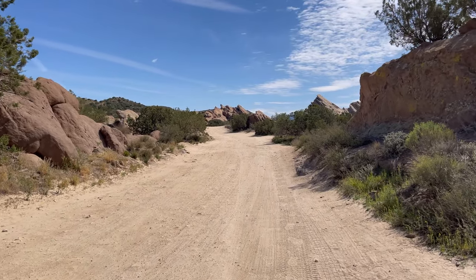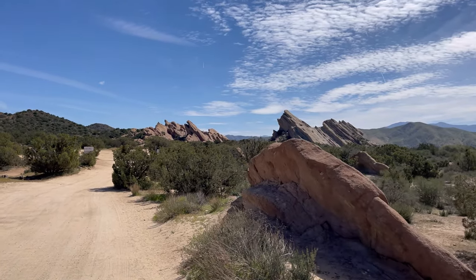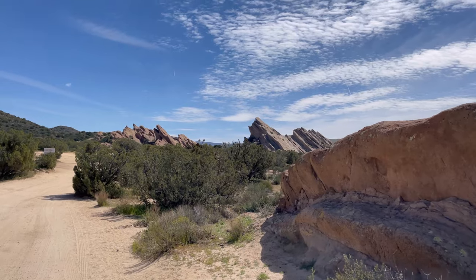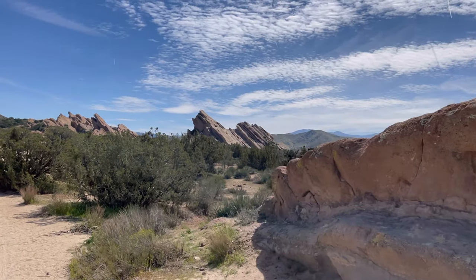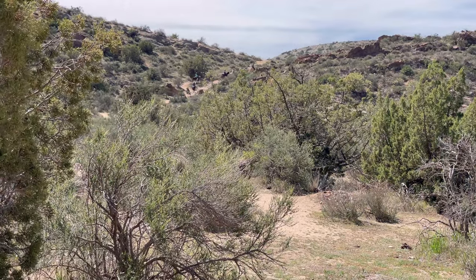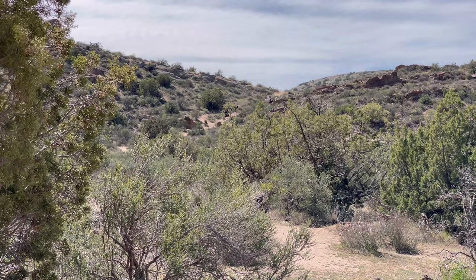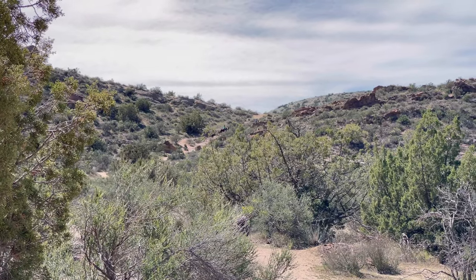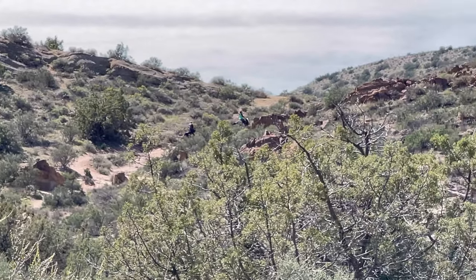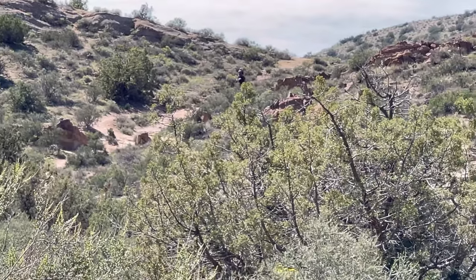So let's continue. So as we continue on this road, there's the rock right there. But the actual side we're gonna go is to the other side of it. But we're getting close to it. So those horses we saw earlier, you can see them climbing that hill there. Kind of hear them also, but let me zoom in a little more if I can. Yeah, there they go. There's so many trails out here. But yeah, there they go up the hill.